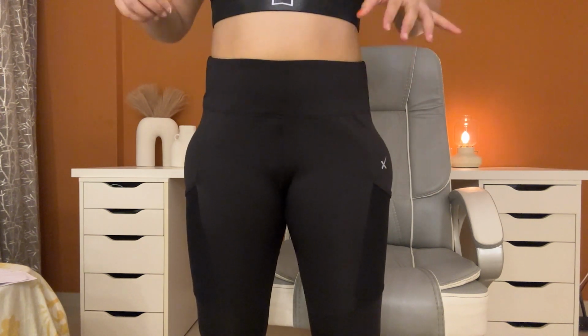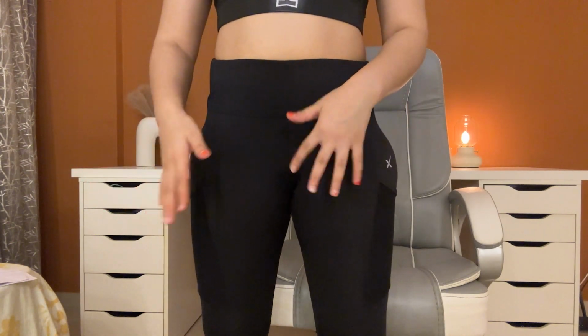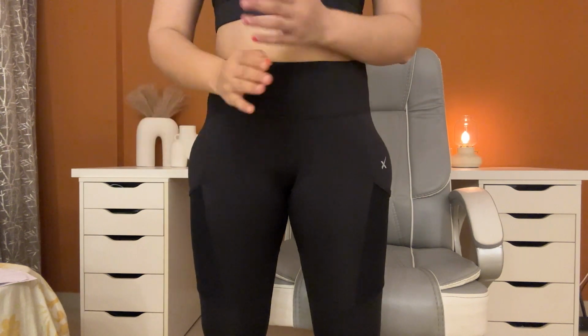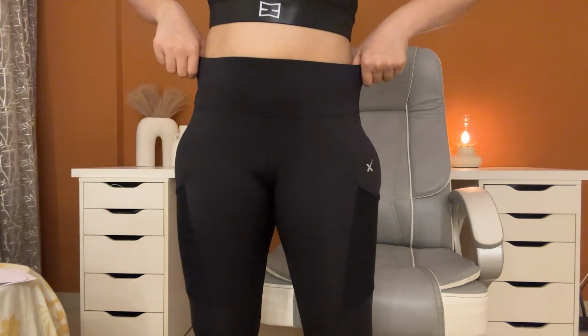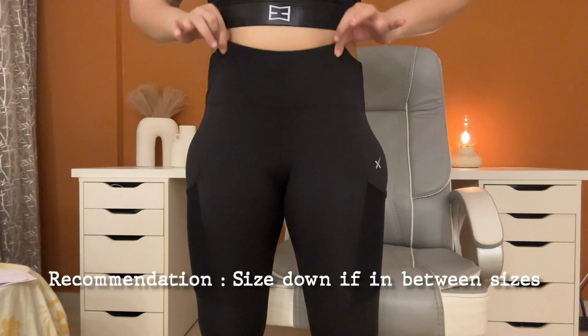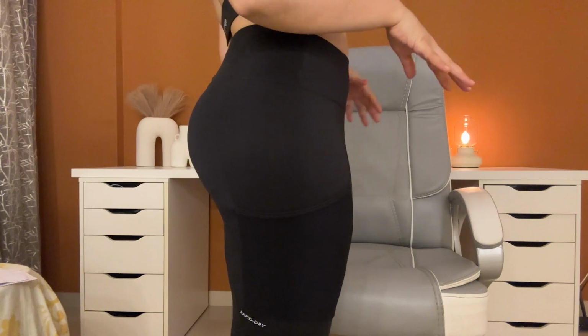The waistband is also pretty loose on me, so maybe if I were to size down to a small, it would fit me better. I'm usually in between small and medium, so I decided to size up. But if you're in between sizes, I recommend sizing down. This is considerably loose on me, so I'm not a fan of how that feels.